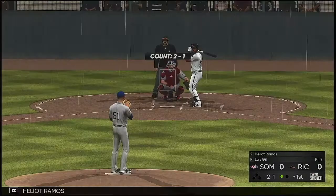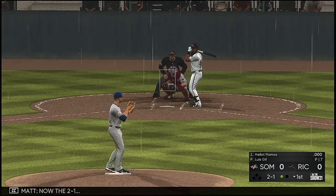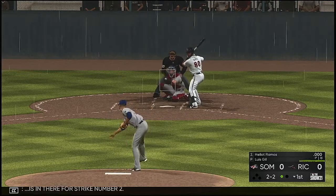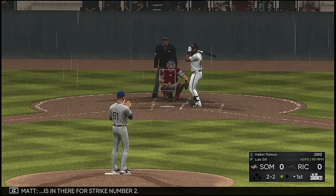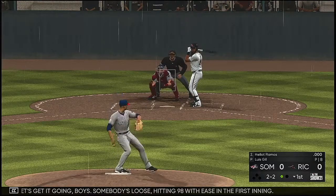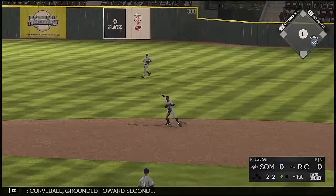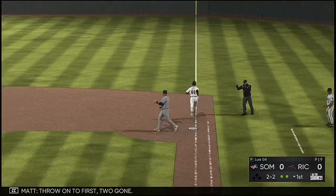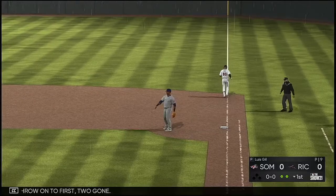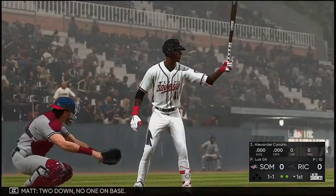So here is Elliot Ramos, the center fielder. Elliot. Now the 2-1. It's in there for strike number two. Let's get it going, boys. Somebody's loose, hitting 98 with ease in the first inning. Curveball grounded towards second. Throw on to first, two gone. Two down, no one on base.